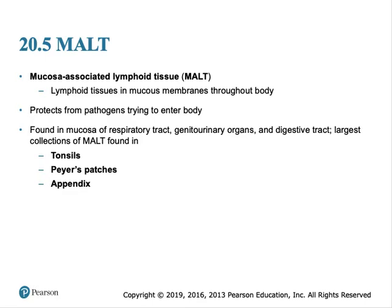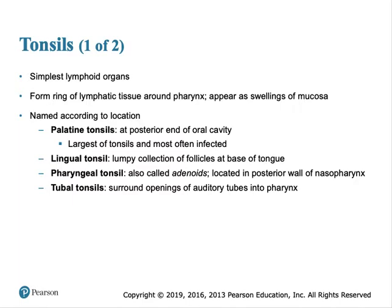So in these areas in particular, or areas that might be exposed to potential pathogens like bacteria, we're going to have a specialized lymphoid tissue called MALT. Essentially, these little tissues are going to help protect us from pathogens that might try to enter the body. Some specific tissues are the tonsils, which are near the mouth, the Peyer's patches in the small intestine, and the appendix, which is at the beginning of the large intestine, or the colon.